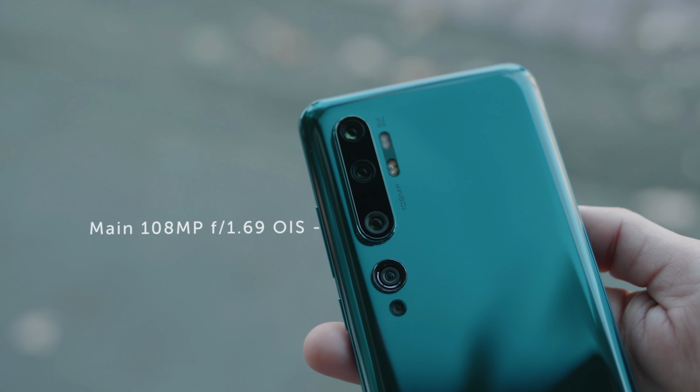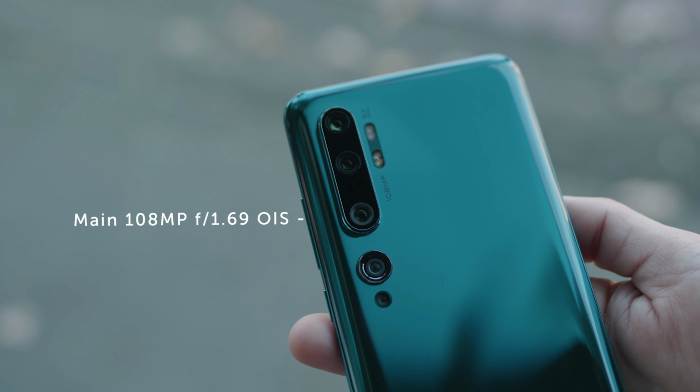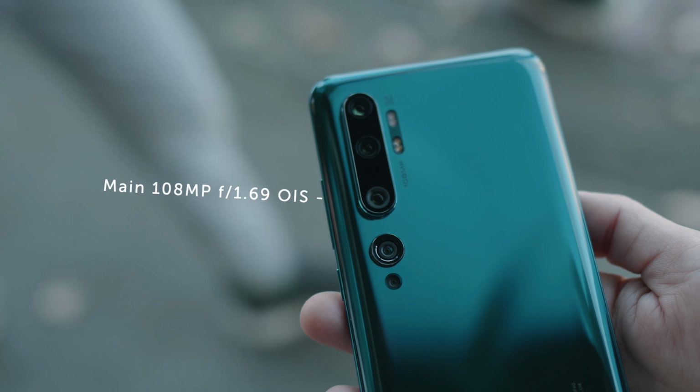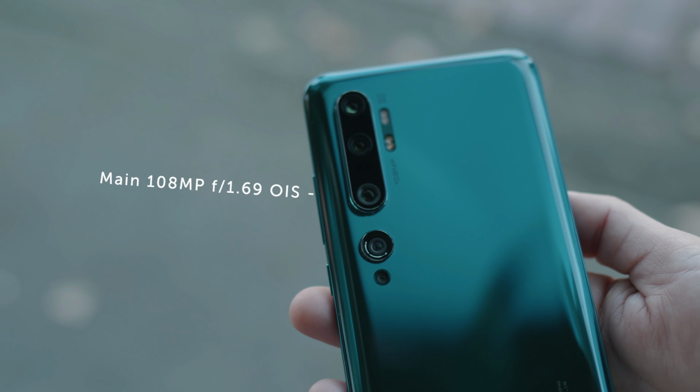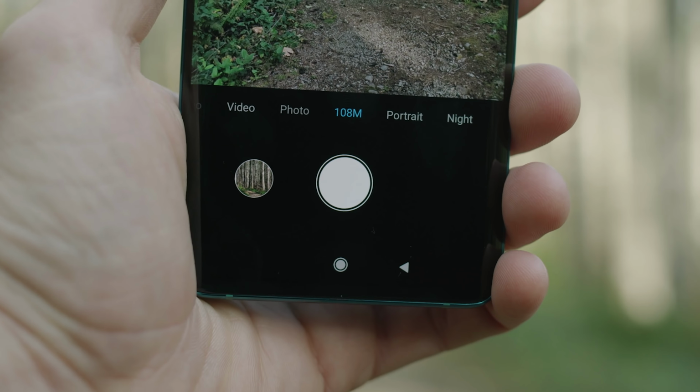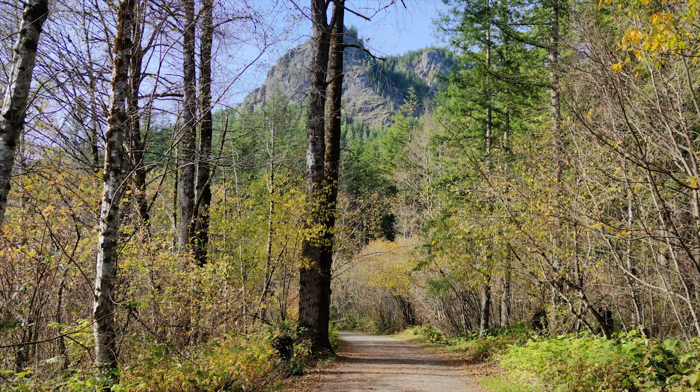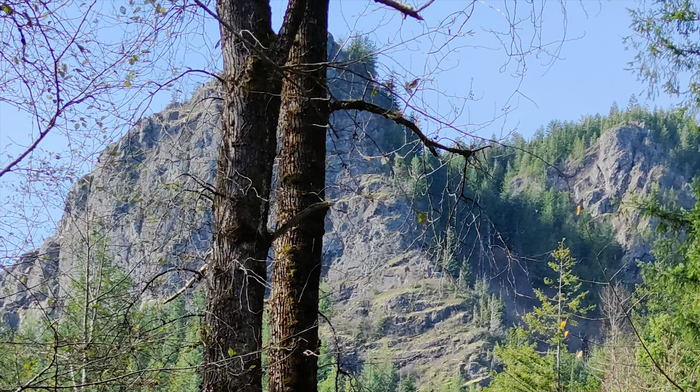The third lens down is your main camera, and really what sets this phone apart. It is a 108 megapixel main camera with an f1.69 aperture and a large sensor. 108 megapixels though, it's wild. Now you can blow your photos up and print them on the side of your house. It's actually impressive the amount of detail this 108 megapixel camera can pick up. I would say it's the sharpest cell phone camera I've ever used and retains the most amount of detail.